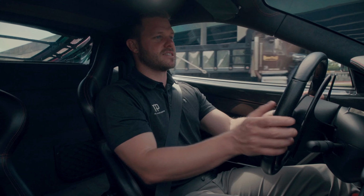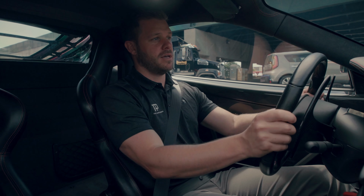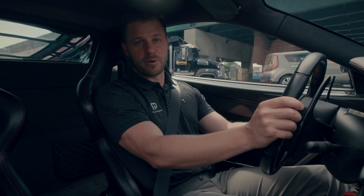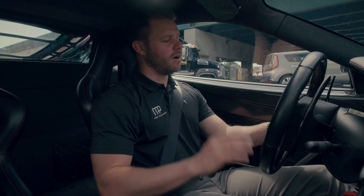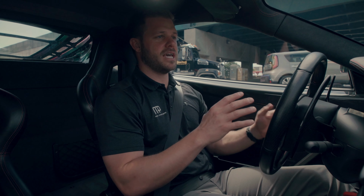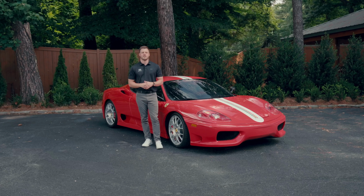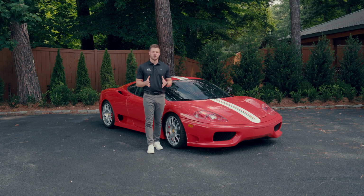But all in all, this is, in my opinion, Ferrari's first go at a modern, lightweight supercar, and they knocked it out of the park, even with the Pista, which is insanely fast, and all the modern lightweight supercars. The Challenge Stradale is not only just as fun, but it's carved its own little niche into a true lightweight supercar.